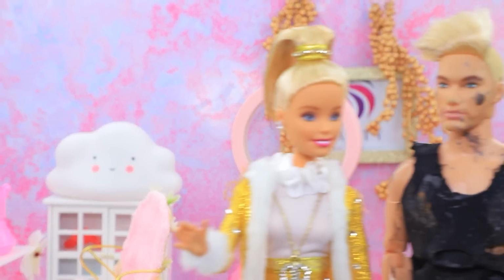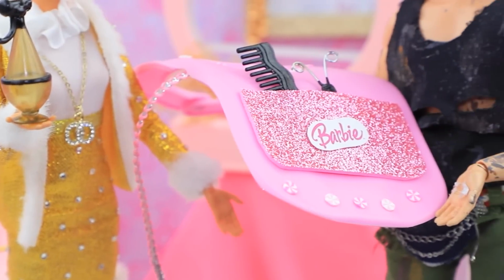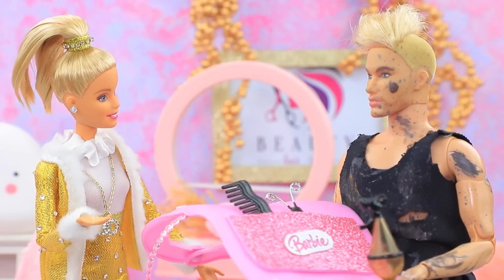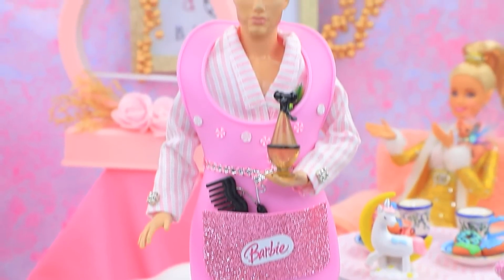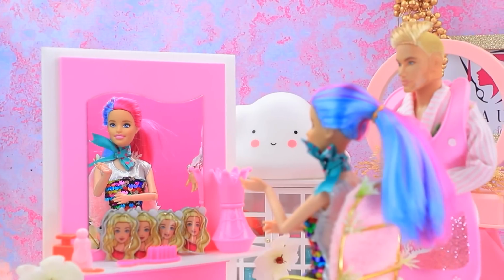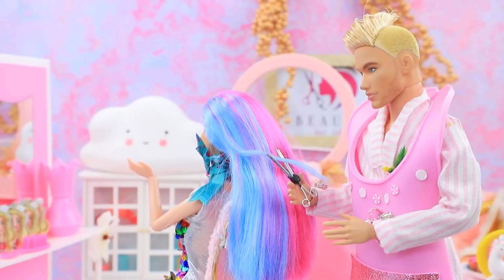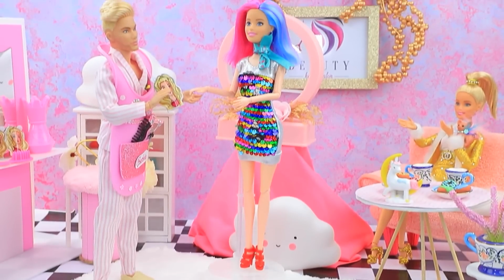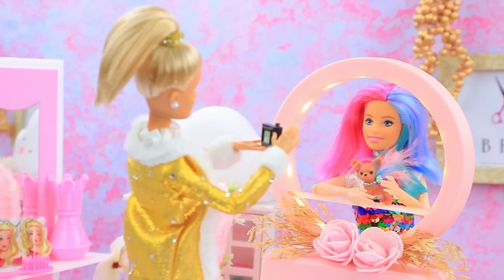Everything is so cute in a rich Barbie salon. Come on in. We were just looking for a new hairstylist. Here is your apron and tools. Well, how do I look? You were born for this. My first haircut. I'm a little nervous. Wow, nice job. He is a talented hairdresser. Thanks. Let's take a photo.